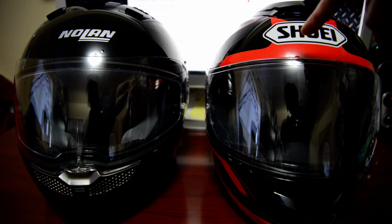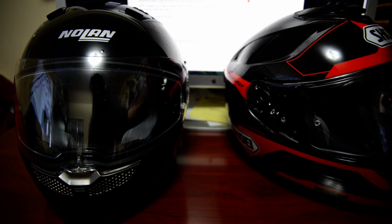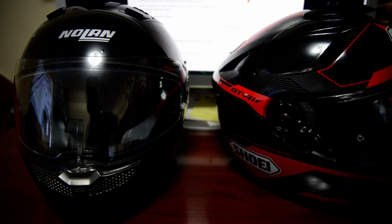This helmet has better graphics. It comes with this black and red. It makes it very unique. The Journey is the graphics design of the GT Air. The GT Air, it comes in solid colors, and I think it's $100 less. So basically, you get the solid, the silver, the black, and it's $100 less. For an extra $100, you get these cool graphics designs.